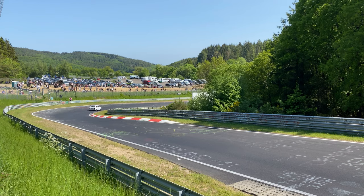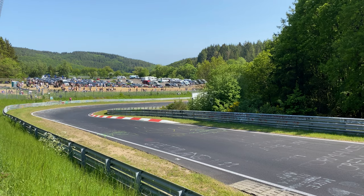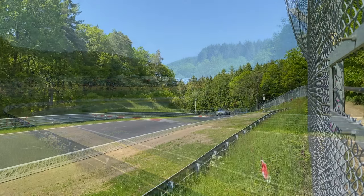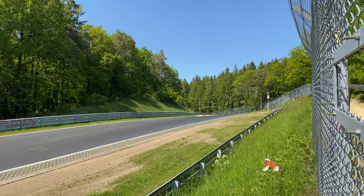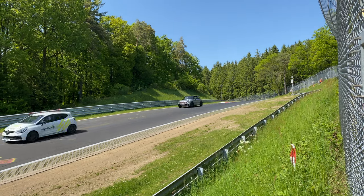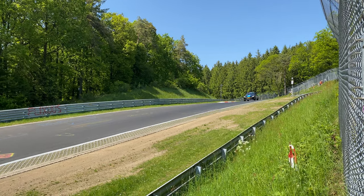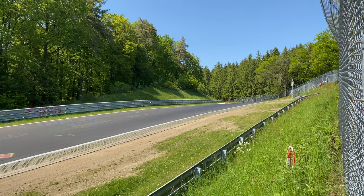Look at that Mark I Golf, a track car as fast as the Porsches. There's a reason why they call this track the Green Hell. Going fast is difficult. Going slow can be even more difficult.